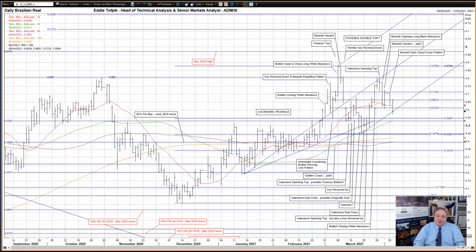US dollar against the Brazilian real. Another interesting piece of action yesterday, a follow-on lower from the previous session's bearish dark cloud cover pattern. What was interesting was the market's move down and breach of the rising lower time, currently at 560.08, and then subsequent closure right on the lower time of the recent mid-January to mid-March bullish Andrews pitchfork.